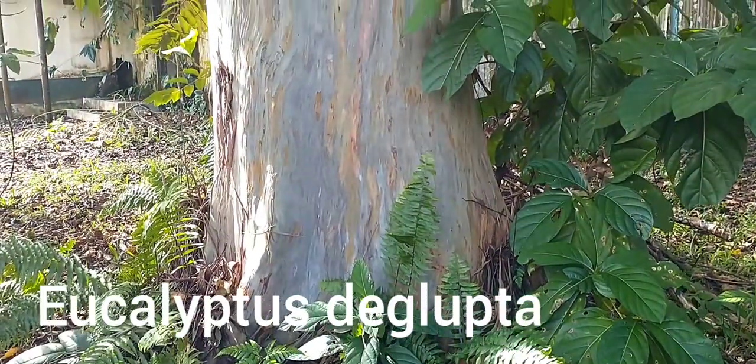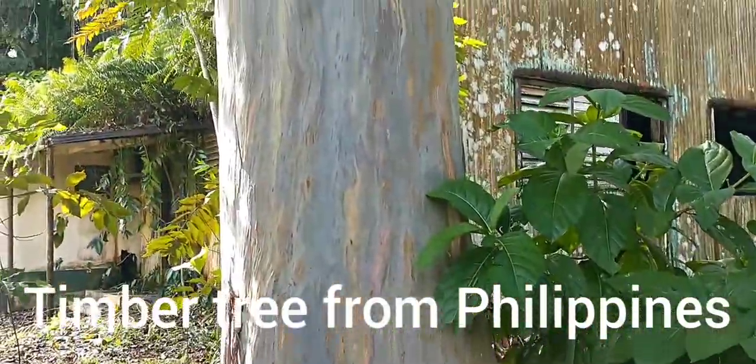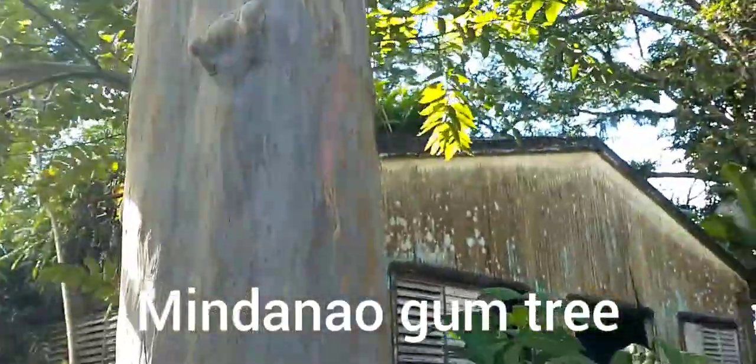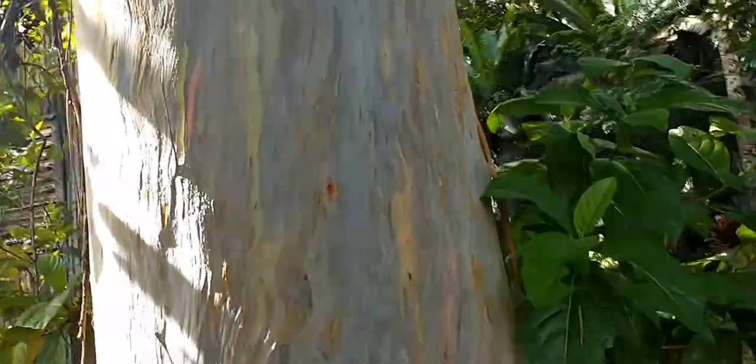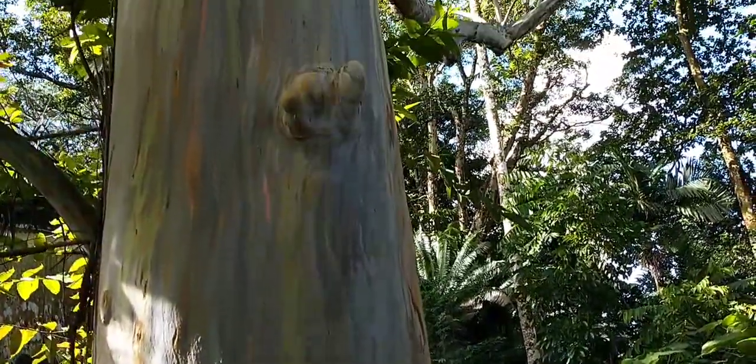Eucalyptus deglupta was brought in as a timber tree. It's the Mindanao gum tree, as it's sometimes known, or more commonly the rainbow gum, because of the varied multi-hued bark that the tree is characterized by.